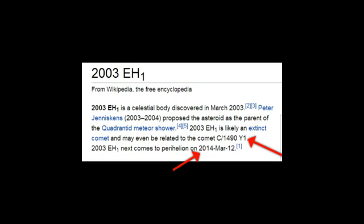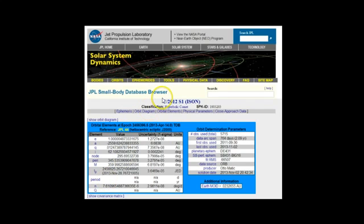Now, this is called 2003 EH1. It's a celestial body that's now classified as a minor planet. Peter Jenkinson proposed the asteroid as the parent of the Quadrantid meteor shower. It is likely an extinct comet and may even be related to Comet C/1490 Y1.